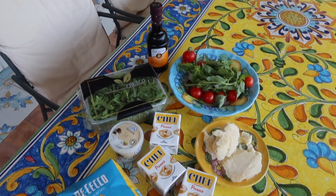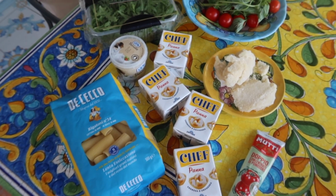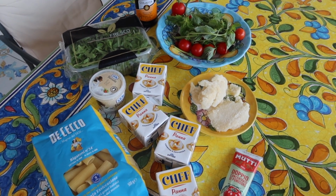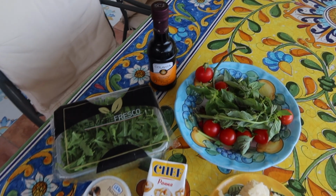Guys, this is giving Italian wholesome girls night at the Airbnb. I'm so excited. We went and got some ingredients to make some pasta on the way home from the beach this afternoon. We've just been chilling. It's been so relaxing. We've been in bed, doing stuff on our phone, a bit of work, a bit of editing, looking at our pics from the day.